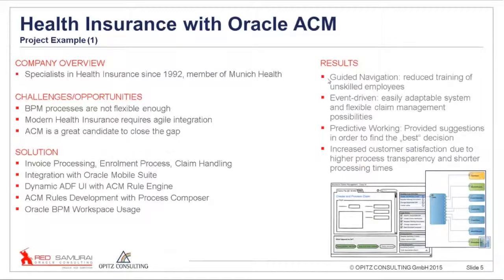So if I would talk in terms of ADF, this would mean that the business user would decide by himself which ADF task he would like to execute after the current task was done. This is said in very simplistic terms, but I believe it maybe makes it a bit easier to understand. So in that specific case, we were using business rules from ACM, dynamic ADF UI, and integration with BPM workspace. So maybe we can move on, and Danilo, you could continue with the next slide, and after that I will come with the demo afterwards.